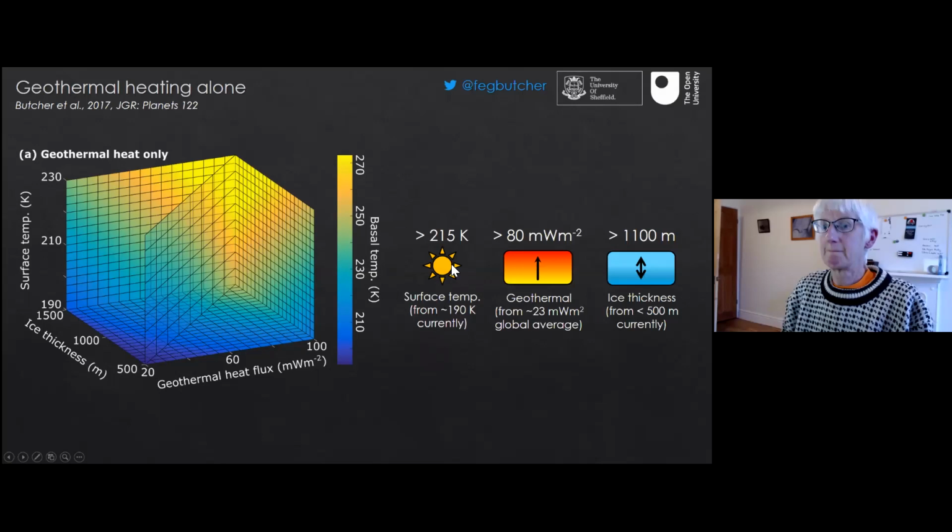So we need a mean annual surface temperature of about 215 Kelvin, which is a fair increase from the 190 Kelvin in the present day. At these latitudes, we need about 80 milliwatts per meter squared of geothermal heat flux, which is quite a lot higher than the present global average, although this is a modelled value. And it seems likely that if there have been variations on Mars, then it might have deviated quite significantly from this if there was any subsurface activity. But that's still quite a hike. And then we would need more than a kilometre's ice thickness. So even though these values aren't completely unrealistic, there's still quite a lot of change required to cause this melting.